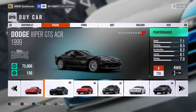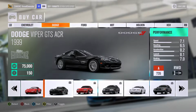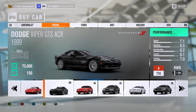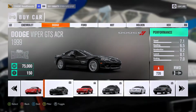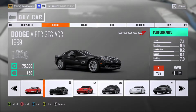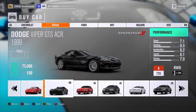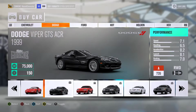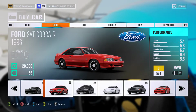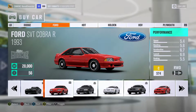Next is the 1999 Dodge Viper GTS ACR, which costs 75,000 credits. Starts at A735. It's rear-wheel drive with its engine in the front. It has a 7.1 in speed, a 6.5 in handling, an 8.2 in acceleration, an 8.1 in launch, and a 7 in braking. Next is the 1993 Ford SVT Cobra R, which costs 28,000 credits.